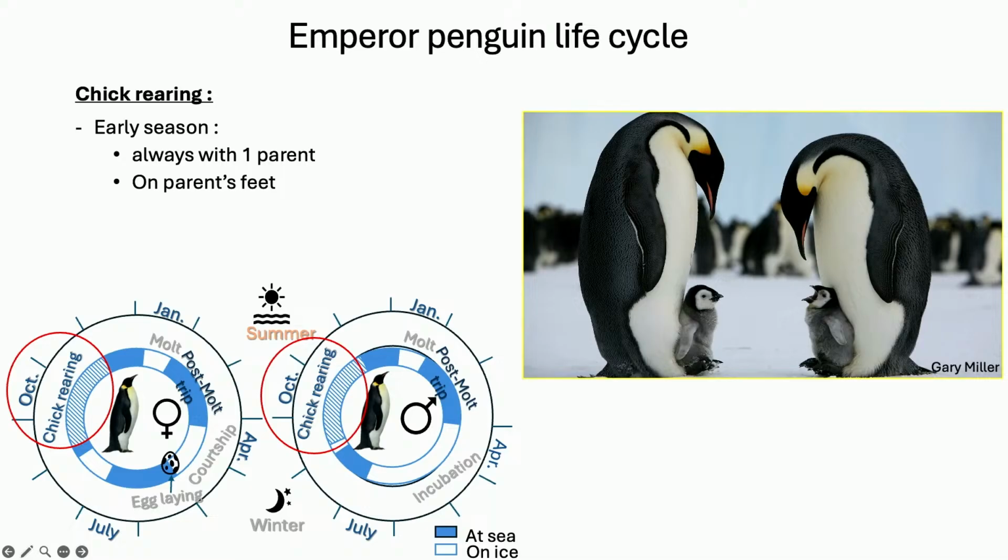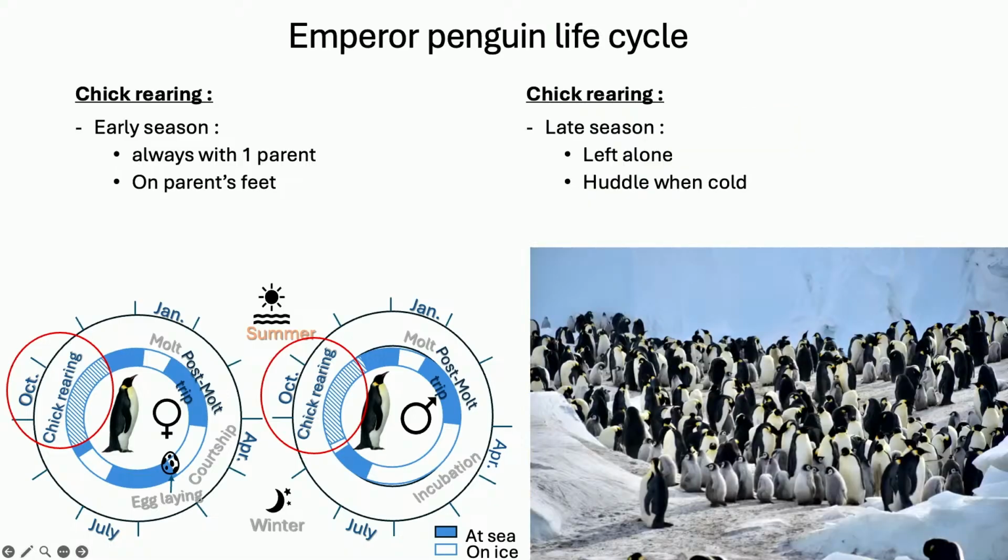Then you have the hatch and then the early chick rearing. From this period, there will always be one parent taking care of the chick. The chick stays on one parent's feet, and the other parent will be at sea foraging, and will come back to feed the chick. That is happening from September to November, and at the end of the season, both parents can be at sea foraging.